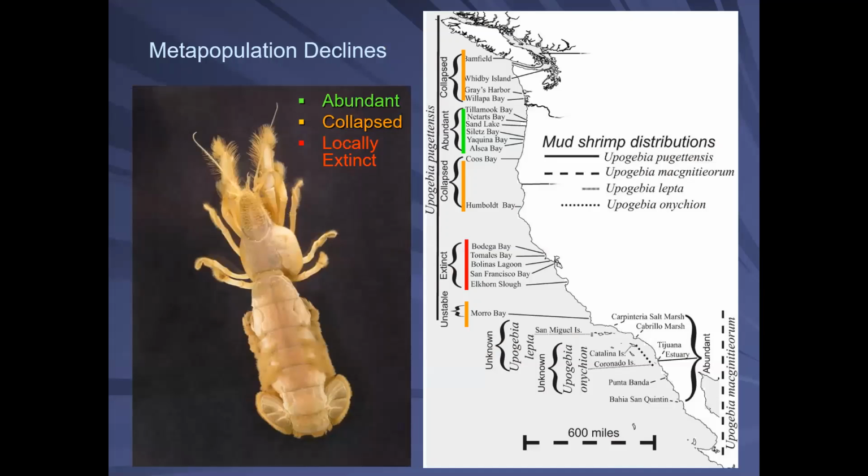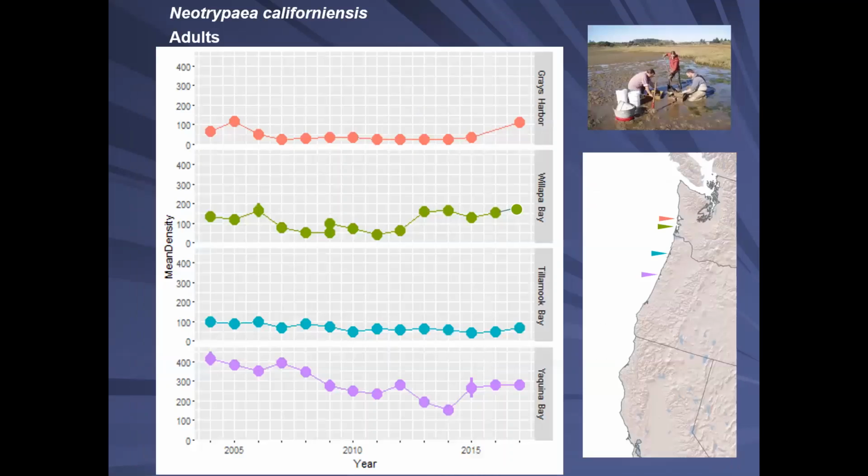So John Chapman has assessed populations up and down the coast. I'm just looking at the historical record, and they pretty much collapsed in these estuaries for some reason. They're still abundant in Yaquina Bay. We don't know why. Probably recruitment, local recruitment, which I'll talk about in a minute. And they're virtually extinct in Bodega Bay, California, down south. I'm not going to talk too much more about that.